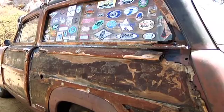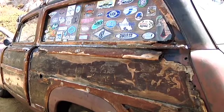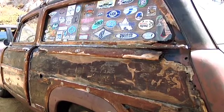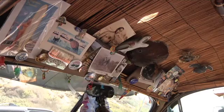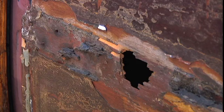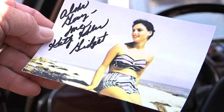Bruce Brown of Endless Summer, he did the Endless Summer movie, and Mike Hynson have ridden in this and driven this vehicle to the 40th anniversary of Endless Summer. Phil Edwards, he's a famous surfer. He's signed my dash and sat in it. I've had Gidget in this. The original Gidget from the movie has sat in this Woody.